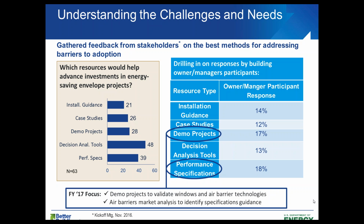And we are doing, as Dr. Deanna Hun will describe, this air barrier market analysis.